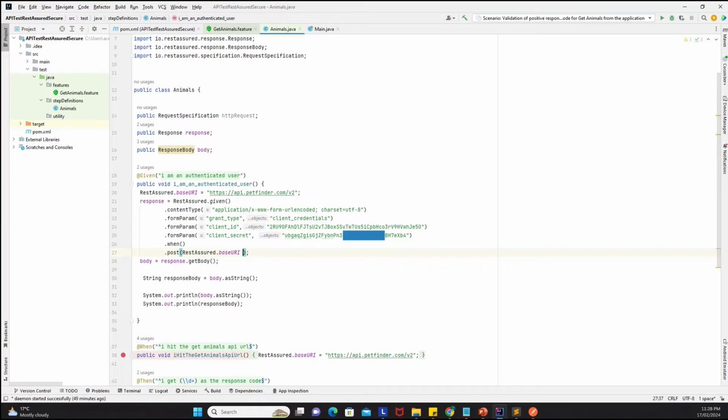That's being passed, and after that we will be passing the rest of the endpoint URL as well. So apart from api.petfinder.com/v2, what we have to really pass is the rest of the details like /oauth2, and then /token.